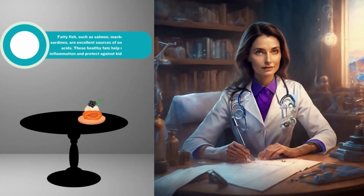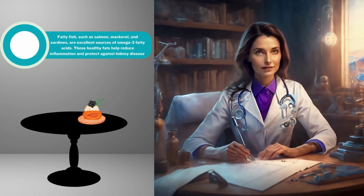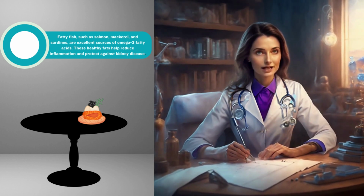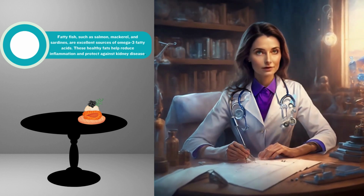Fish. Fatty fish, such as salmon, mackerel, and sardines, are excellent sources of omega-3 fatty acids. These healthy fats help reduce inflammation and protect against kidney disease. Including fish in your diet a few times a week can be beneficial for kidney health.